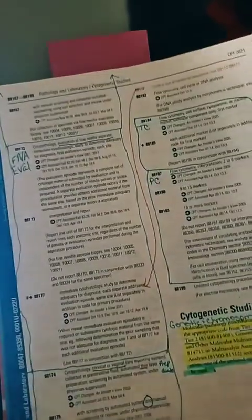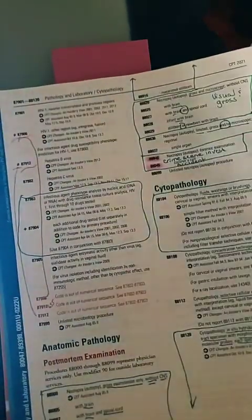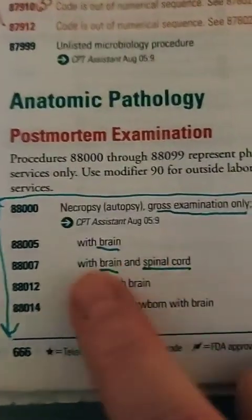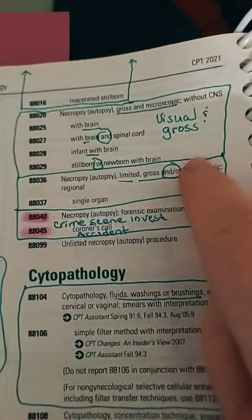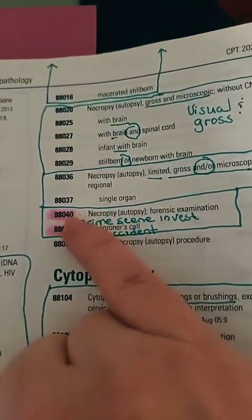What's good about the lab and path is you'll get my notes on which autopsies are good for crime scenes and which ones are good for just regular autopsies. One of the questions that came up was about an autopsy on a baby. So the crime scene one. Some of these autopsies with the brain might have been one. The difference would have been a visual and gross, or just a visual, on this one for the one with the baby in the brain. This one is only just a gross examination, and then this one is visual and gross. If they note anything about it being an accident, it might be this one. If it's a crime scene, it's definitely your 40.